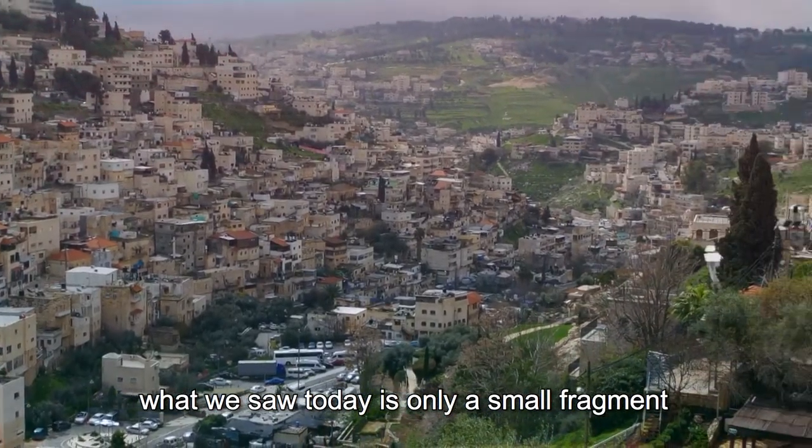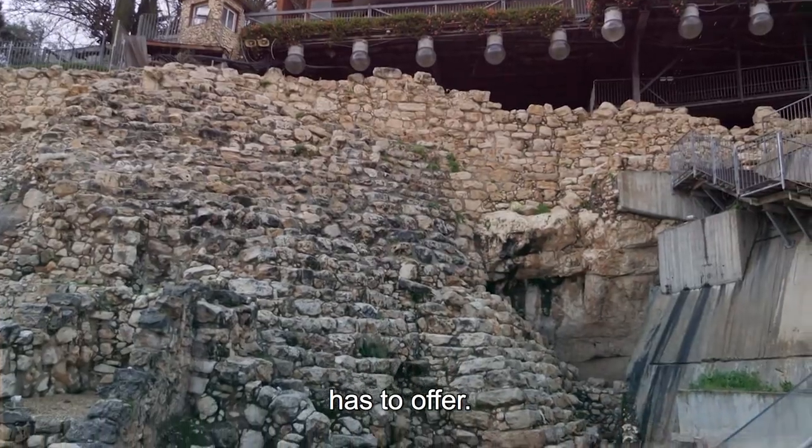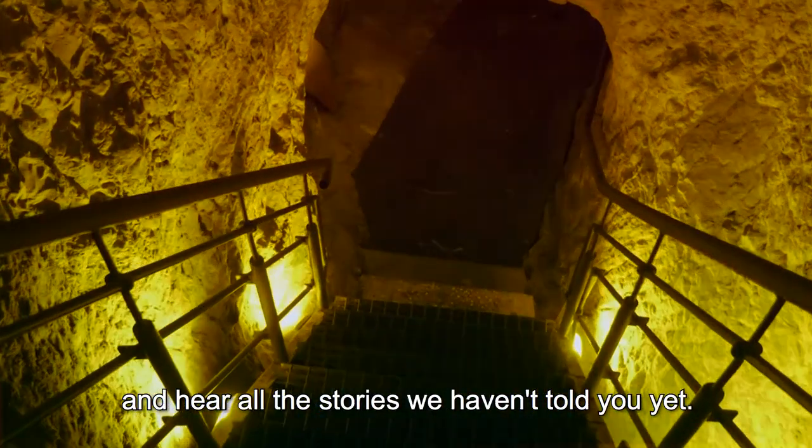What we saw today is only a small fragment of what ancient Jerusalem and the city of David has to offer. We hope that in better days, you get a chance to come and visit and hear all the stories we haven't told you yet.